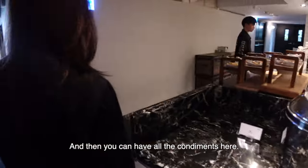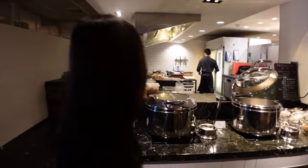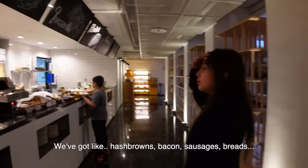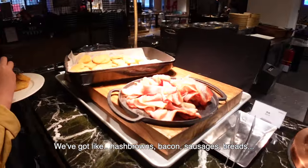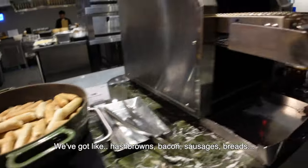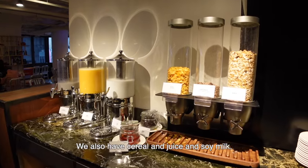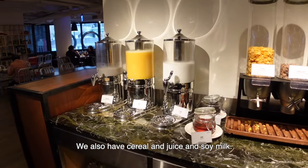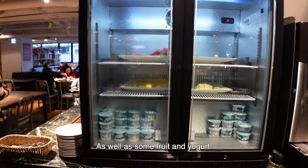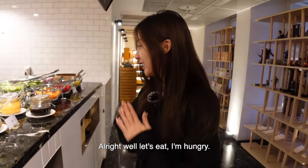And then you can have all the condiments here. And then that's like the omelet station. And then this side here, okay, we've got like hash browns, bacon, sausages, breads. This would be like the Western breakfast section. We also have cereals and juice and soy milk, as well as some fruit and yogurt. All right, well, let's eat. I'm hungry.